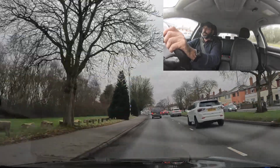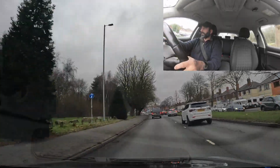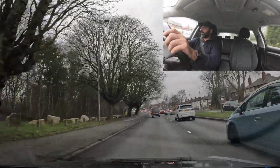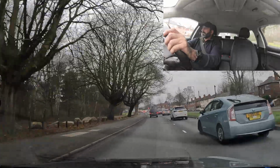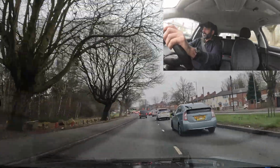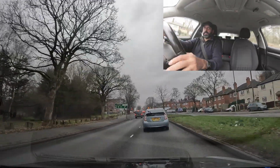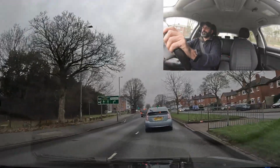So we're going to look for the safe gap to move over to the right, because further ahead the lanes are busy. Center mirror, right mirror, signal right. Looking for the safe gap. So there's a white car which is a bit back at the moment, so we're okay to change the lane. We're going to this lane, cancel the signal.